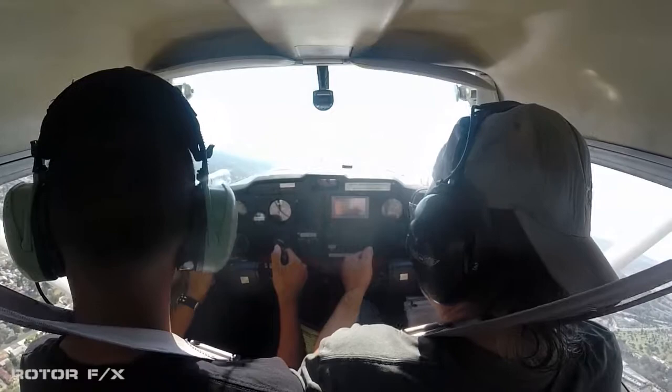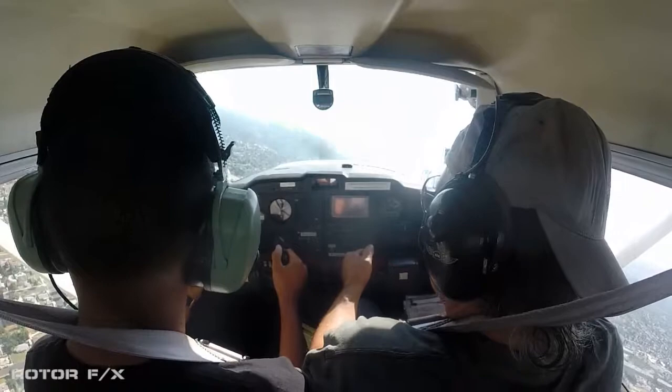Twin Cessna 664, Van Nuys Tower, cross 16 left, hold short 16 right. Push forward. Cross 16 left, hold short 16 left.